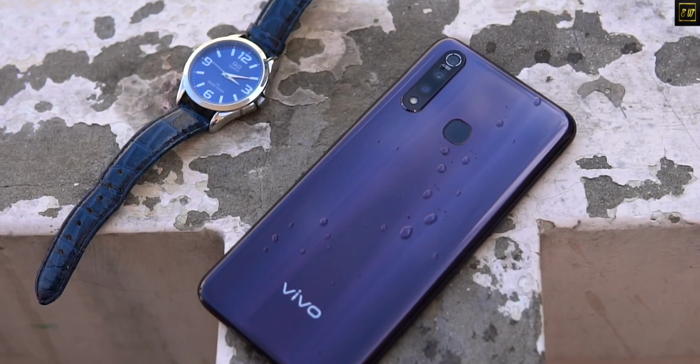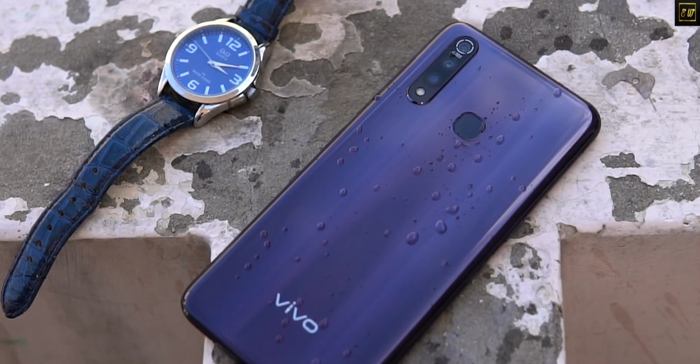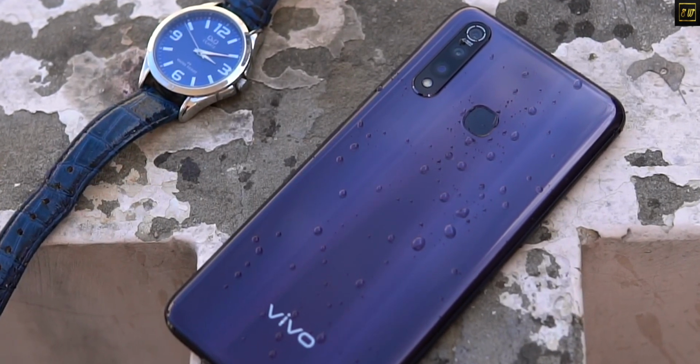If we talk about the smartphone market in India under rupees 15,000, we know that there is a presence of Redmi and Realme smartphones which are doing very great, and these two manufacturers are very aggressive with their pricing. Most of the time if anyone asks us which smartphone is best under 15,000, the answer is Redmi Note 7 Pro or Realme 3 Pro.